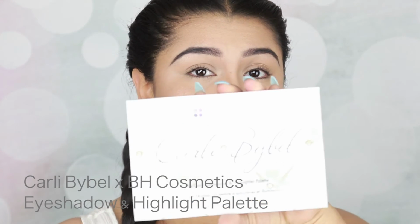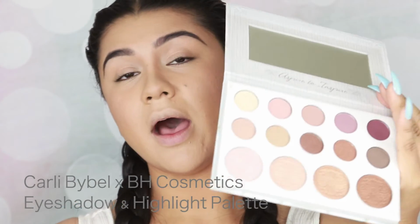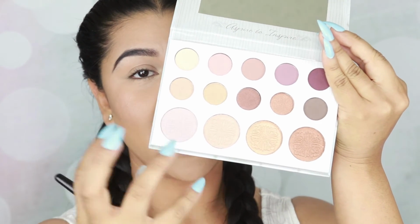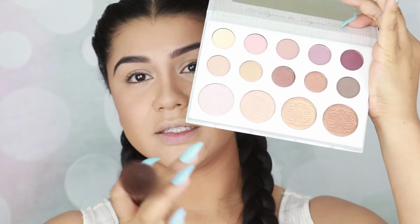So another product that I bought that is new to me is this Carli Bybel Palette by BH Cosmetics. It comes with 12 shades of eyeshadows and 4 shades of highlighters, or whatever you want to use them for. You can use them as eyeshadows as well if you'd like. I think they're very, very pretty, very neutral tone looking. I think this is what I'm going to use for my look today.